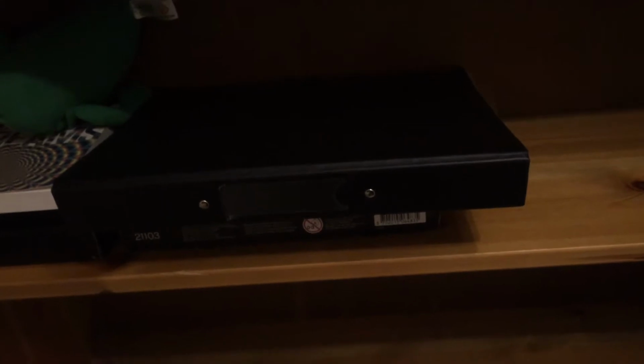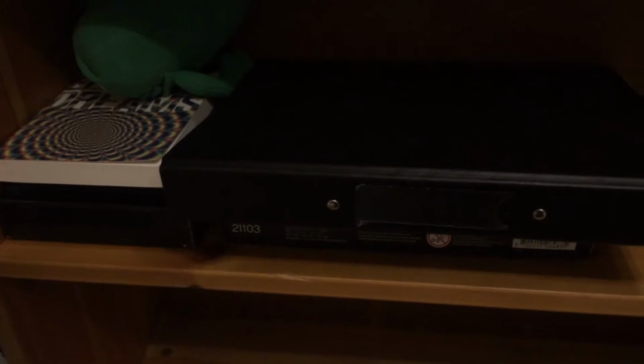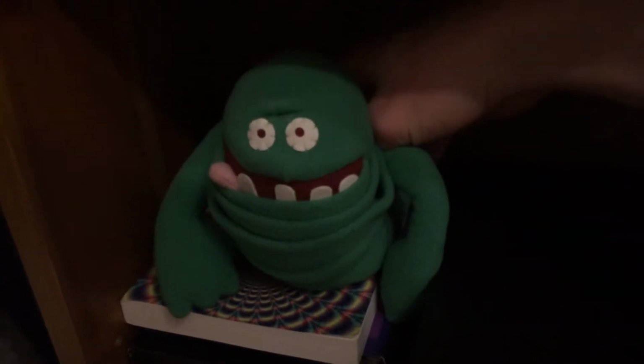And down here are 2 empty shelves which I recently just cleared out and moved some stuff around, but I'll hopefully be getting some stuff on here when I get more DVDs, etc. Got some more stuff coming in the mail as well, so that'll probably be going on here. Now this is just some junk I've got here, and a Slimer plush which I got at Comic Con a while back.